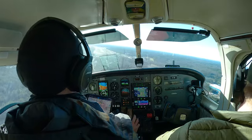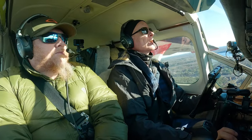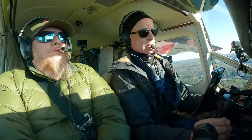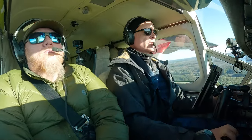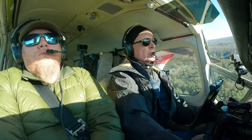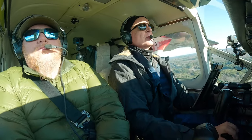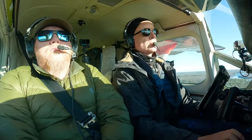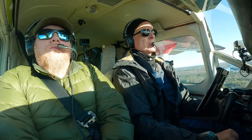Four white lights, a little high, correcting. Flaps, gas, undercarriage, mixture, props. Muskoka Radio, clear to land. We're going to taxi Bravo, Charlie, Alpha, and hold short of 1-8.